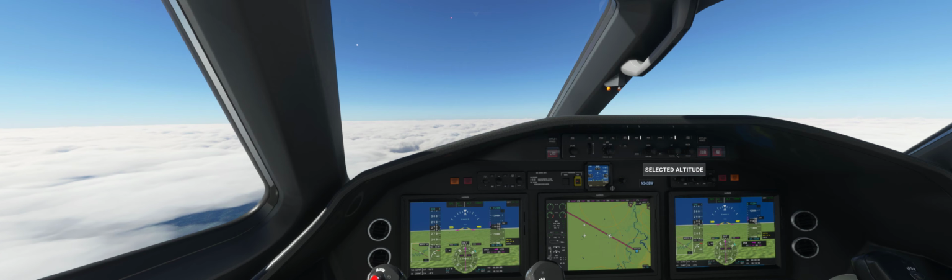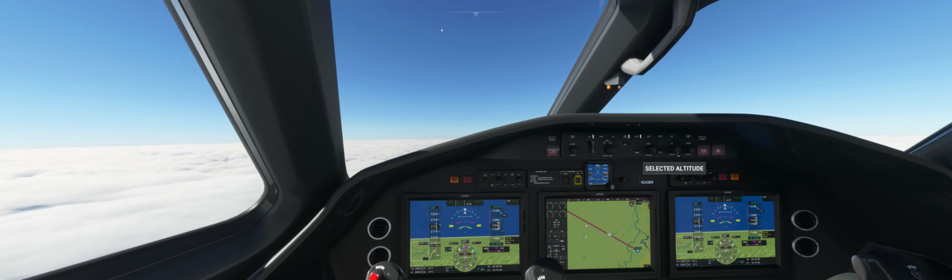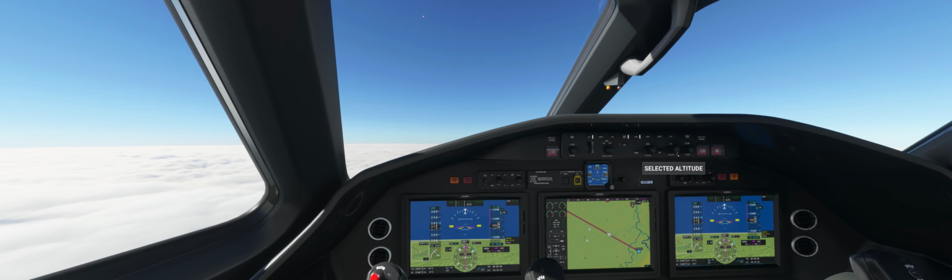We'll climb up to 220 through Whiskey. Climb and maintain flight level 220. Flight level 280 is what we're expecting. Generic 1 Romeo Alpha, contact Washington Center on 128.6.